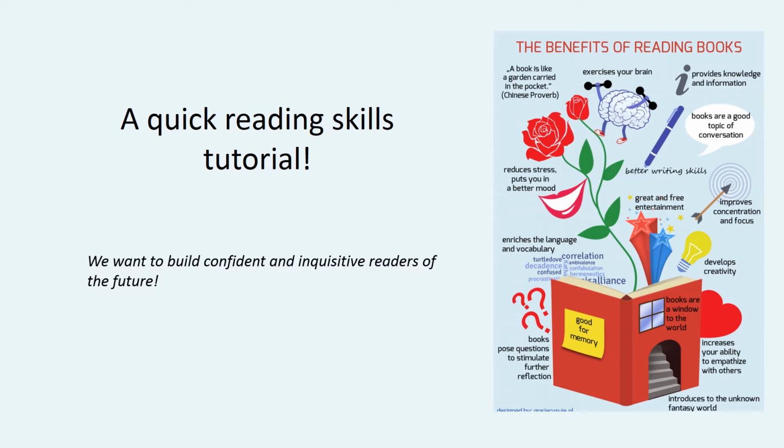Later on, I'm also going to give you an example of how you could be using some of those skills when approaching a text you haven't seen before, so that you can then demonstrate that to your child. We want to build confident and inquisitive readers of the future, which is why we're investing so much time into promoting a love of reading.